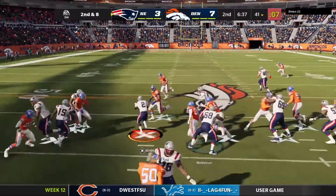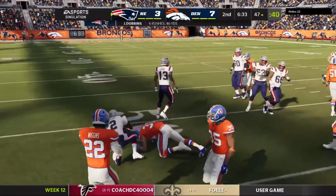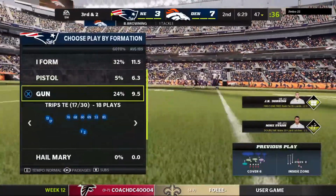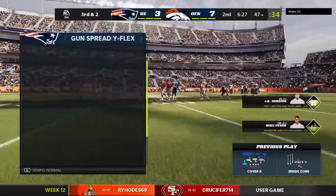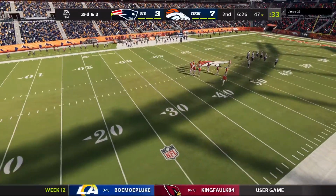On second down, a run with Dobbins. And they'll get to him after a gain of 7 to the 47. Okay, he didn't break that one all the way, but you got to know that he feels like he's right on the verge, and that's probably exactly what he's telling them in the huddle right now.